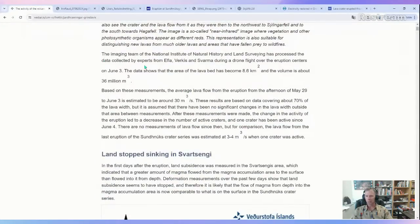we'll get to this. Let's see. The lava bed area is about 8.6 square kilometers, and the volume is about 36 million cubic meters. So that's the full volume of the lava field. Based on these measurements, the average lava flow from the eruption from its inception to January 3rd was about 30 cubic meters per second. So that's pretty high. It probably was higher on May 29th. I think we even saw numbers that were maybe over 1,000, but that's just averaged over that 5 or 6 day period. These results are based on data covering about 70% of the lava width, but it's assumed there have been no significant changes in the lava width outside that area between measurements.